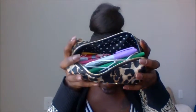Okay. So inside my bag. I love this because it was gold, and I love cheetah, so I had to purchase this. I got this maybe like 3-4 months ago, but I finally just took the tag off and started using it. I love this bag because it has two prints that I really love, polka dots and cheetah, and then it has gold. So this was a must-have for me.